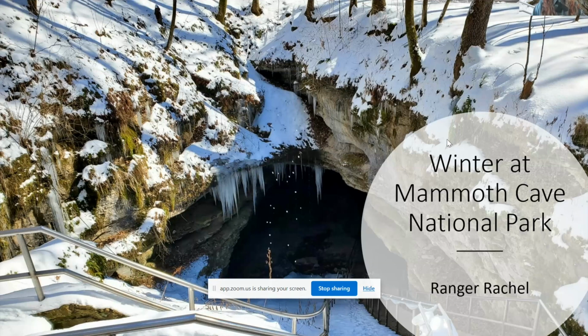But the park and the cave changes throughout the year as airflow changes in or out of the cave, and as many of our animals adapt to this winter weather, like our bats that either hibernate or sleep through the winter inside the cave or migrate and fly to warmer places.